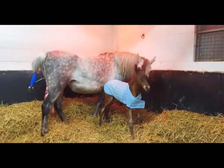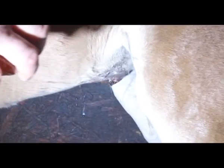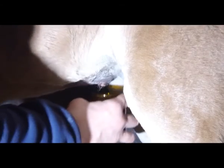And the next bit is dipping the navel, which is important to do quite early to make sure you don't get any infection getting in through the umbilical cord stump.